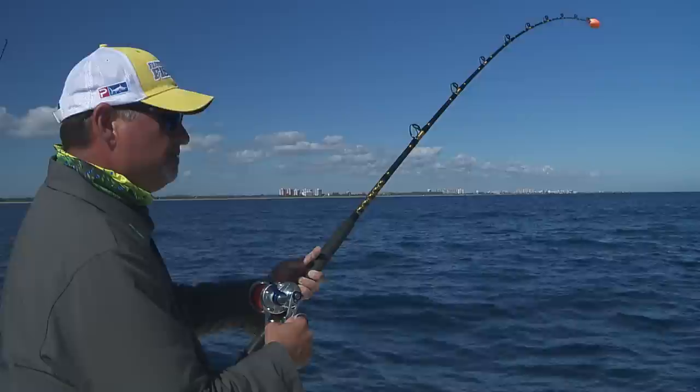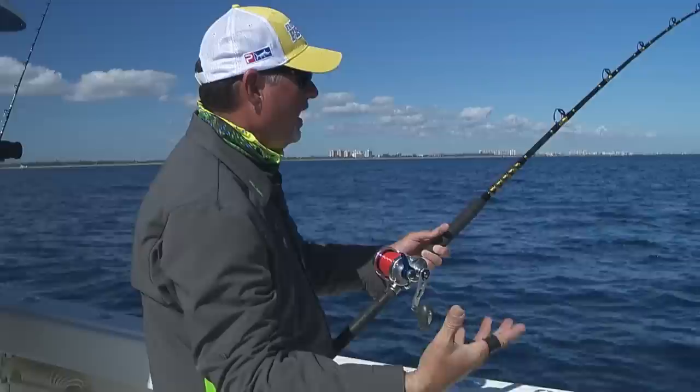Just nice short pumps, closing that gap between the fish and me. And remember, the closer that fish is to the boat, the more careful you've got to be, because monofilament stretches tremendously. It's like a giant rubber band. So the more line that's out there, the more give you have, the more forgiveness you have. The closer that fish gets to the boat, the less forgiveness.